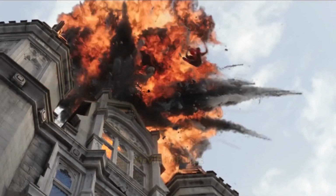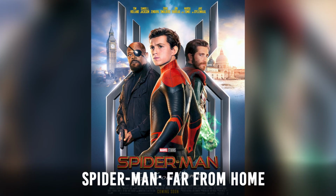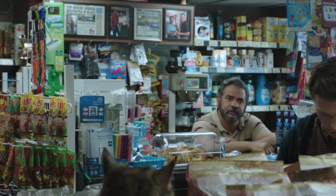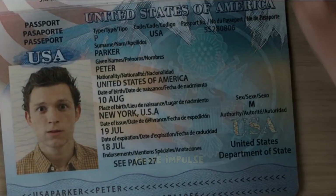After the dust settles from the Infinity Saga, it's time for some friendly neighborhood web-slinging action in Spider-Man: Far From Home. Peter Parker grapples with the aftermath of Endgame while going on a European vacation. It's a delightful and light-hearted adventure that brings a sense of normalcy to the MCU.